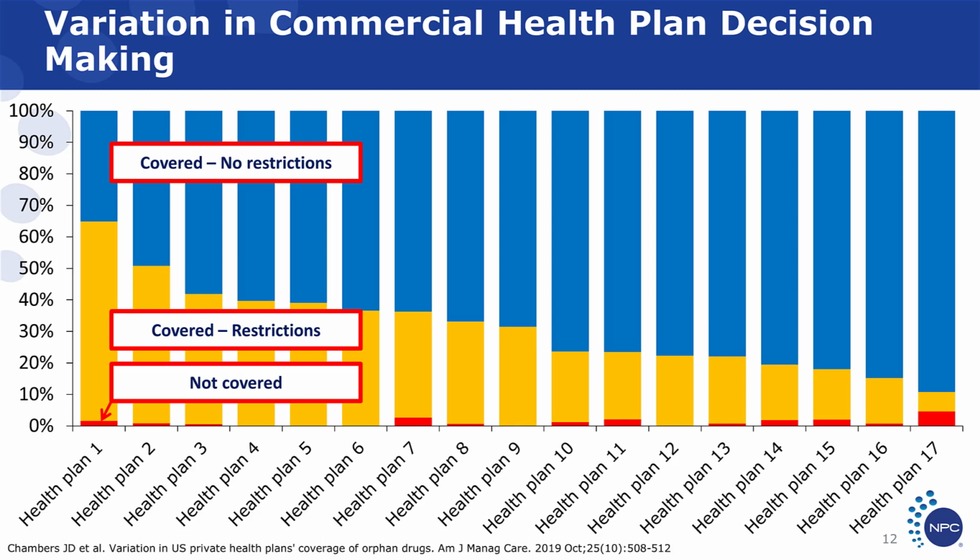Okay, so why I was motivated to perform the study I will discuss today, well, there were a number of reasons for it. And I think the major reason was variation in commercial health plan decision making. And Jen's already summarized some of that variation in her opening slides. Now, what this figure shows is this variation. And on the x-axis, we have 17 health plans. I haven't named the health plans, but these are 17 of the largest commercial health plans in the US. It's important to note here that we focus only on the commercial line of business, not Medicare and Medicaid, though hopefully we would do in the future.